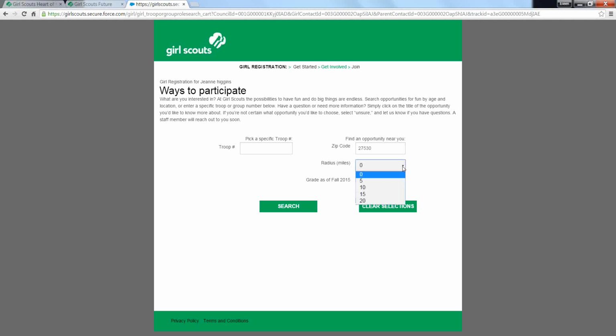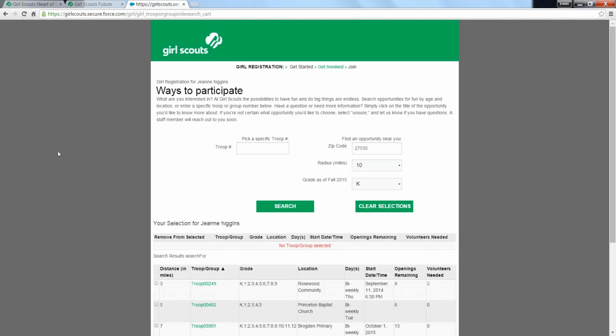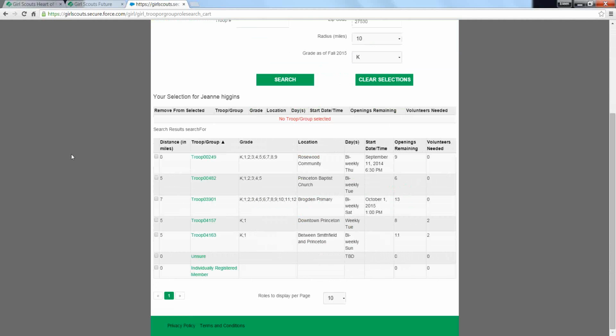So how far am I willing to drive? Well, since I live in a little bit of a rural area, I'm willing to drive 10 miles. My daughter's going to be in kindergarten, and you can see that this information has already been populated from the first page of the information I typed in. So now let's search for what's out there for my daughter to participate in. Gosh, look at this. There are multiple troops that she can choose. I can register her as an individually registered Girl Scout, which in our council are called Juliets.